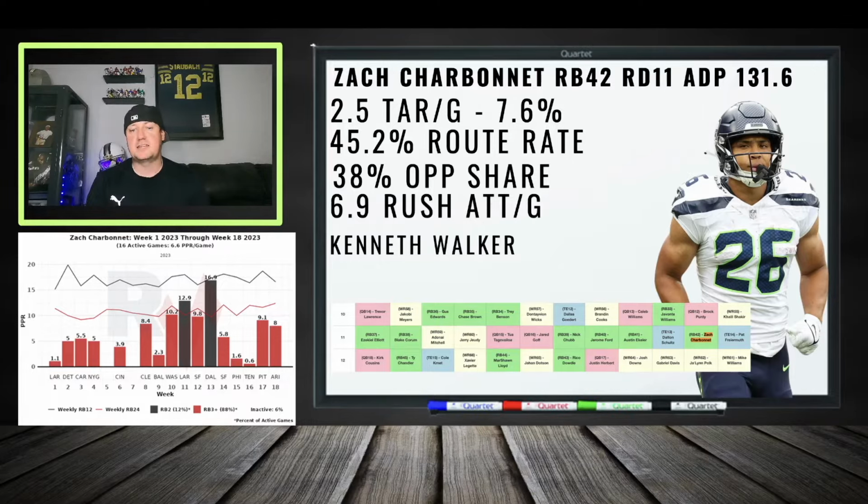If something happens to Kenneth Walker, you will be fighting for Zach Charbonnet off the waiver wire. You'll be fighting for him like everybody did last year. Everybody did, and I told you it would happen, and I told you to stash him, and when that happened, everybody wanted him, and that's what happened. You're catching him at a cheaper price tag than what he was in drafts last year. Look at that little run he had.